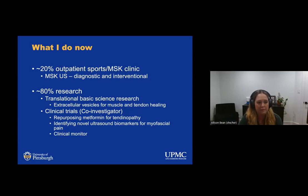The rest of my time is focused on my research, and I do mostly translational basic science research. As we mentioned, one of the things I'm looking at now during my K award is how extracellular vesicles can affect muscle and tendon healing, and in particular how aging as well as sex affects these vesicles and their ability to heal tissues. I'm also involved in a bunch of clinical trials as a co-investigator, listed there. It ranges from doing ultrasound to running the clinical side of the trial to simply giving feedback as a clinical monitor when subjects have any medical issue during their trial. It's kind of all over the place sometimes, but it's pretty fun to get to know people as well as to do different things.